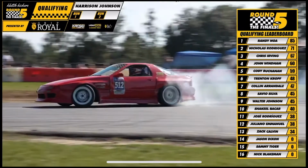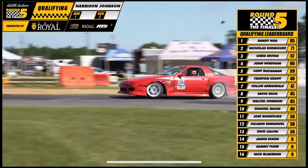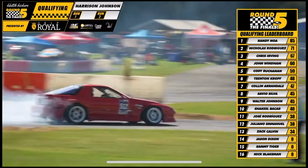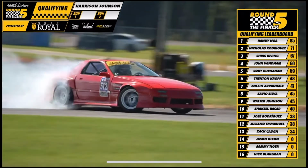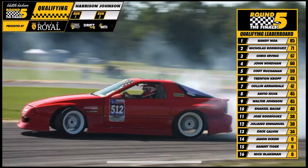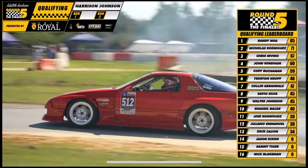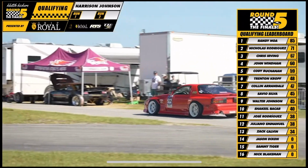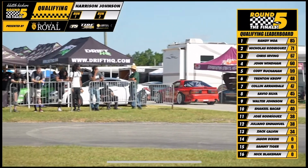second outer zone. Getting on the throttle now as Harrison makes his way out of the second outer zone. Going to flick it into the third and final outer zone, holding it together. So far, looking like a really solid run. Looks like he'll put a decent score on the board, and we'll definitely get to see him tomorrow to battle it out. Yeah, Harrison Johnson and that beautiful FC RX-7 doing a very good job throughout the course.